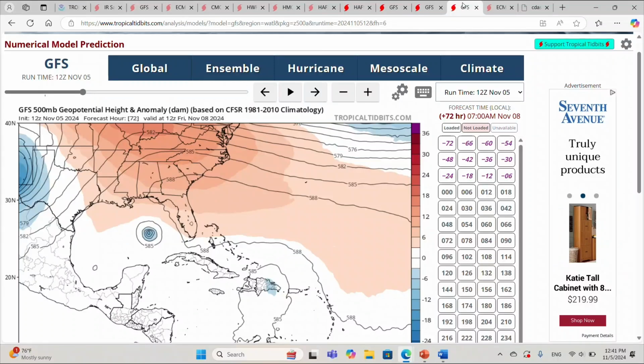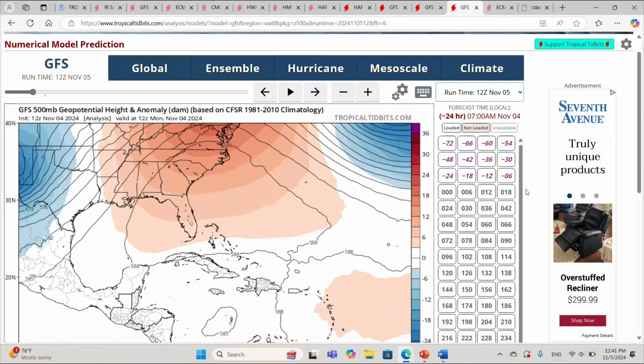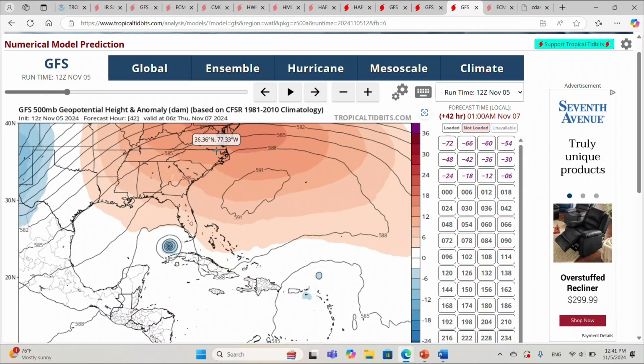So after looking at all that, now we can break down the steering currents and look at that. Based on what I've seen, most models agree that there's going to be a ridge over top the eastern U.S., which has been the case for pretty much since the end of October. We've had a ridge over the eastern U.S., and we had troughing out west. Troughing out west, ridging out east.